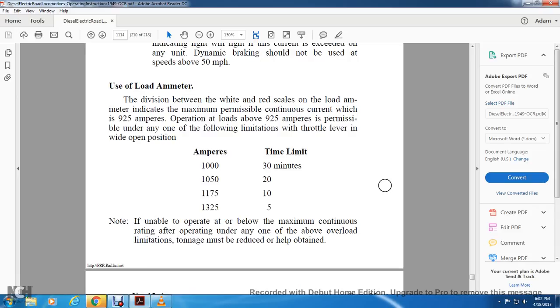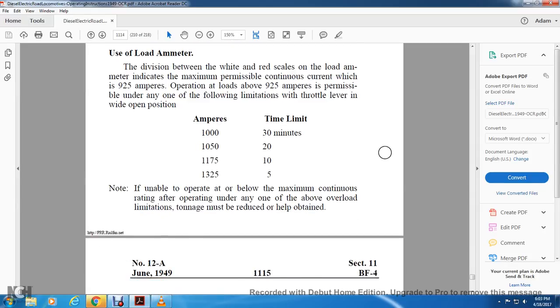On the load ammeter, the division between the white and red scale indicates the maximum permissible continuous current of 925 amperes. Operating loads above 925 amperes are permissible only under any one of the following limitations, with the throttle lever wide open: 1,000 amperes for 30 minutes, 1,050 amperes for 20 minutes, 1,175 amperes for 10 minutes, 1,325 amperes for 5 minutes. If unable to operate below the maximum continuous rating after operating at any one of the above overload limitations, tonnage may be reduced to help obtain it.